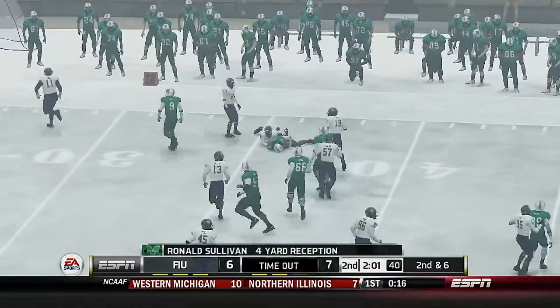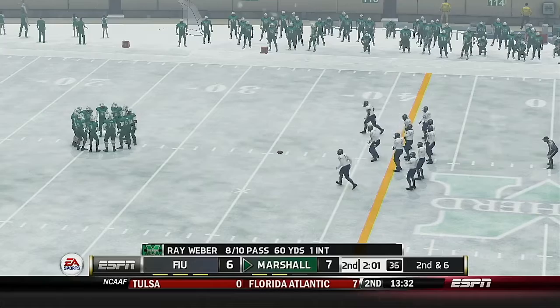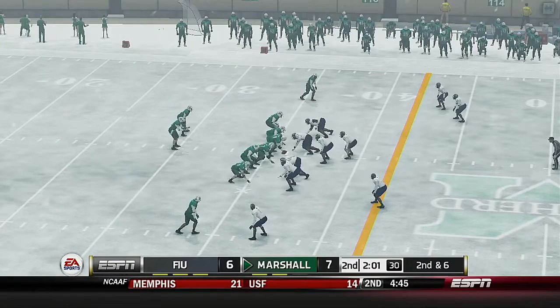Quick throw out to the receiver. He's tackled right around the 36-yard line. Sullivan gains about 5 yards on the play. 2 minutes to go in the half. Marshall up a point.